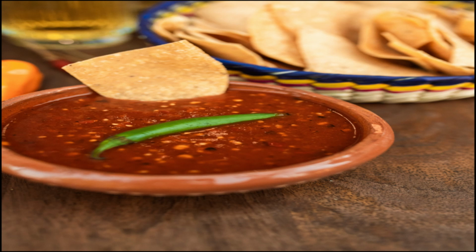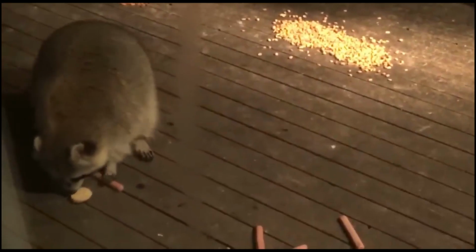Usually you want to use something like hot sauce or ammonia. Again, hot sauce is that spicy combination of things. You make it really spicy, their noses are sensitive. I do remember a time, I think we were moving our grandmother to another house, me and some cousins, cleaning out the old house, and a family of raccoons had made their way into the attic and nested there for a couple days.